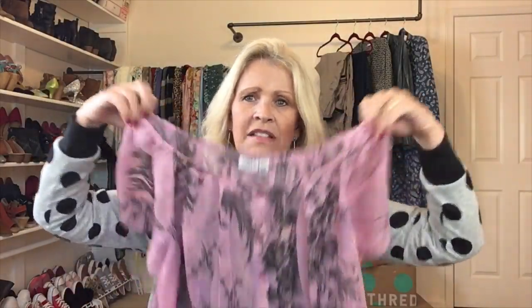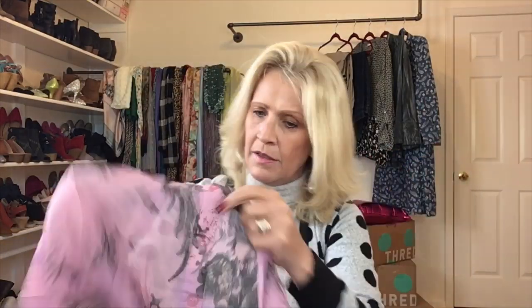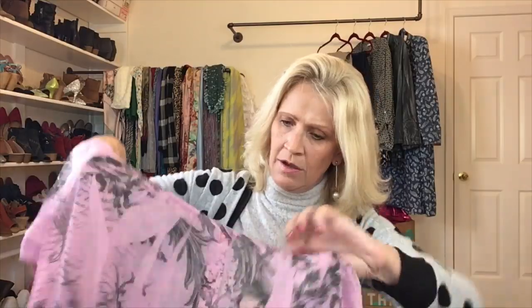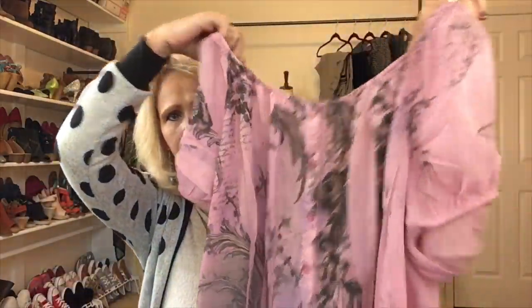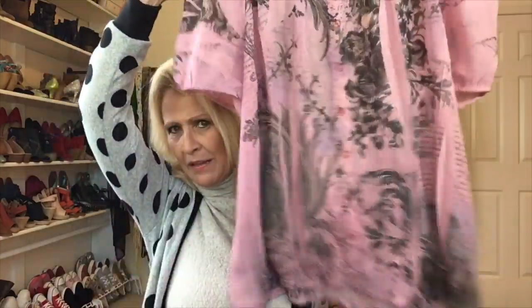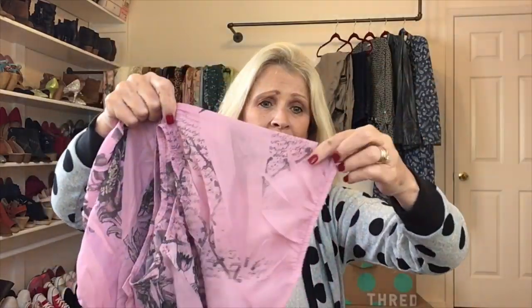This is Cato Woman, and this is a size 18-20, and this is what it looks like. Is that an off the shoulder? I don't know. Off the shoulder, or this is like a chiffon top. It seems like it's a little thinner through the arms, but it is a button up, and then it's complete elastic. So again, that might be off the shoulder, and this might be a springtime top.